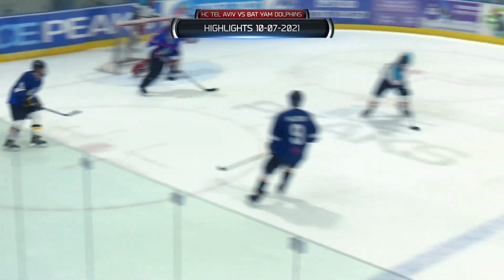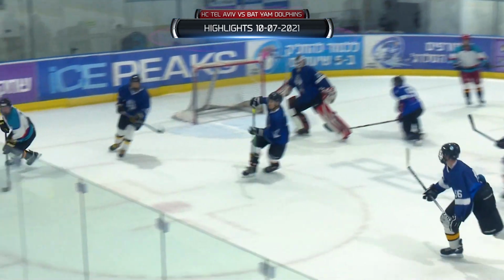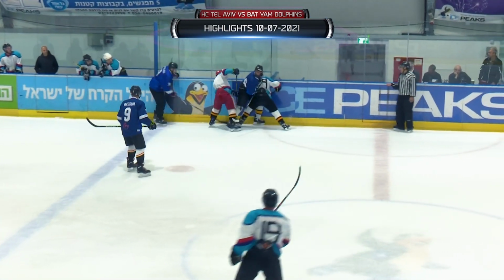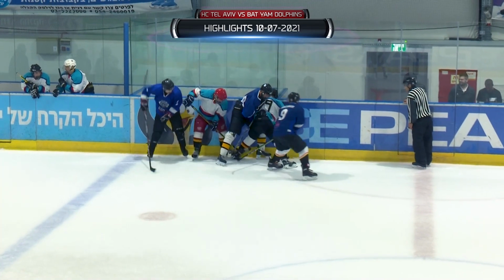Controlled by Tel Aviv. Centered. Man in the middle. Shot. Oh, nice spinning shot, but just wide. Breaks up the play. Hard against the boards now. The puck's out. Let's see who's going to get it.